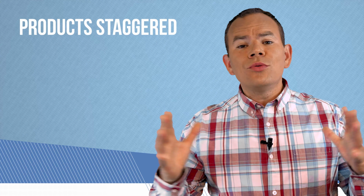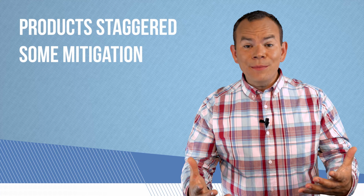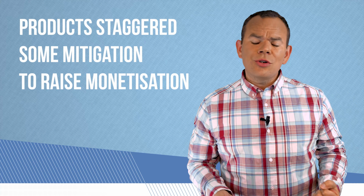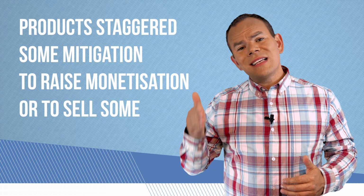Who knows where interest rates might be in the future? And so if you've got them all staggered, if interest rates go up, you've got some mitigation, you've got some time to raise the monetization on your properties or to start selling some properties. But you're not seeing this cliff edge in 2 years' time when you drop off all your fixed rates, or 3 years or 5 years. But the other thing is, because you're doing some on variable and some on fixed rate for short periods of time, you also get the benefit of additional cash flow on those. So those might be making you 300 a month or 400 a month, depending on the type of monetization strategies.